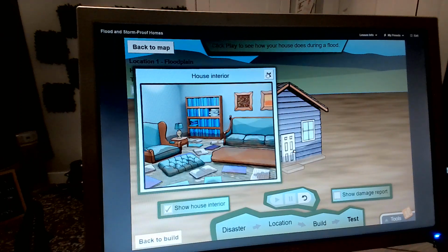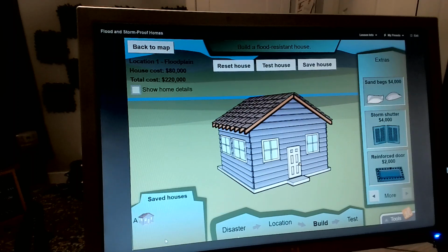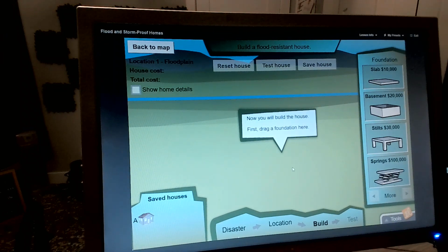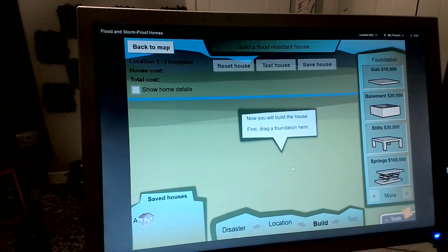Here's the amount of damage and how it's all broken down to that $47,000. It's going to ask you what was the best, what was the worst, and so on and so forth. You can reset it and then do it again if you didn't believe that. But eventually you can go back to build and you can reset your entire house. Have fun with it. It does ask you to mark down 2 different test homes. Do something different. Obviously, if you were to put it on stilts, you're not going to have nearly as much damage. But experiment with why this is.